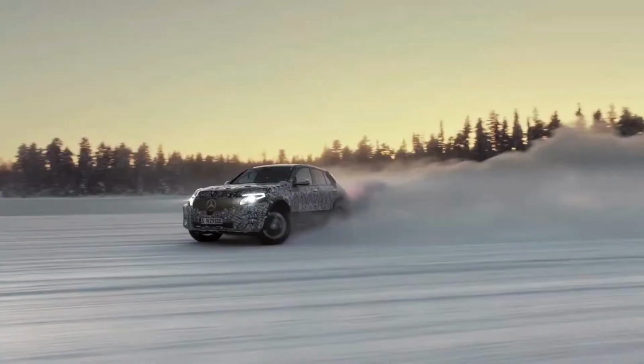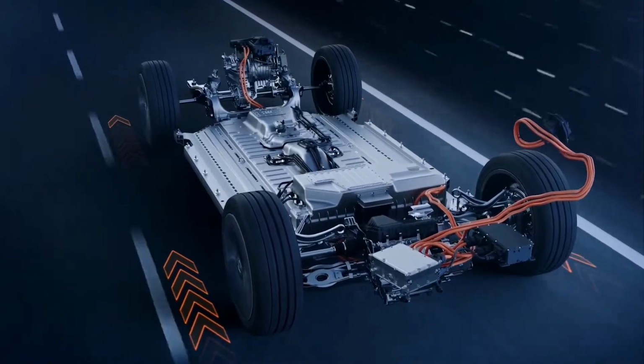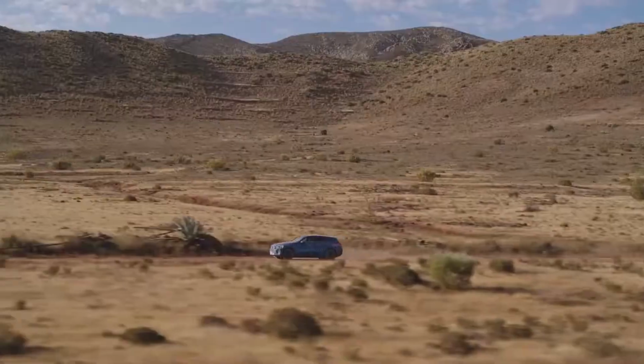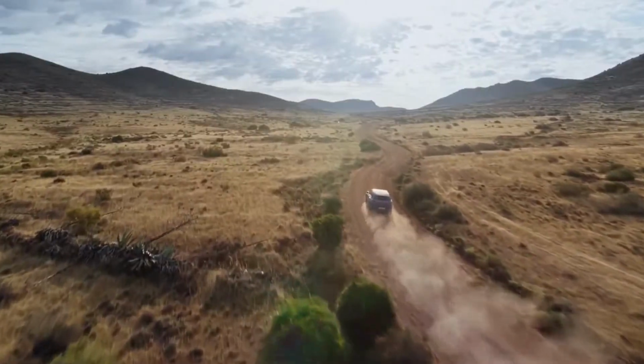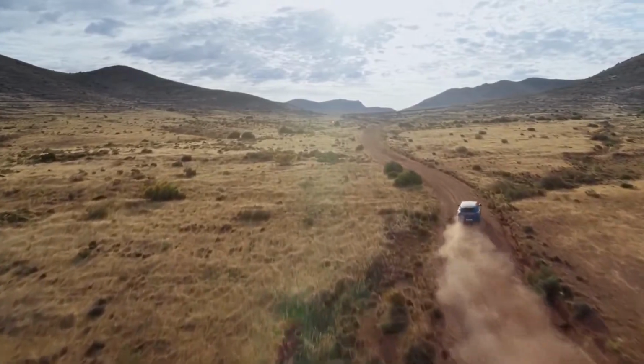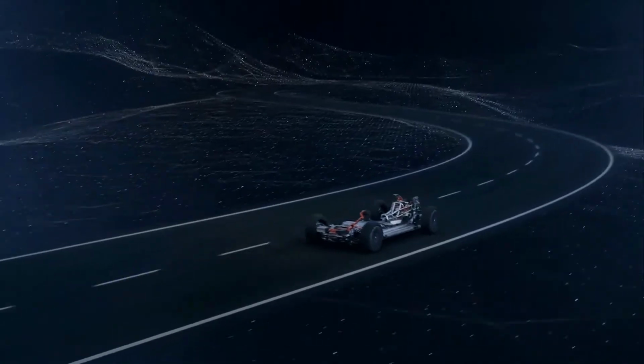Torque shifting allows for fully dynamic torque distribution between the front and the rear axle in order to constantly ensure an ideal balance between performance and efficiency. As a result, the EQC has the superior driving characteristics of a four-wheel drive. Driving with foresight and thus efficiently.